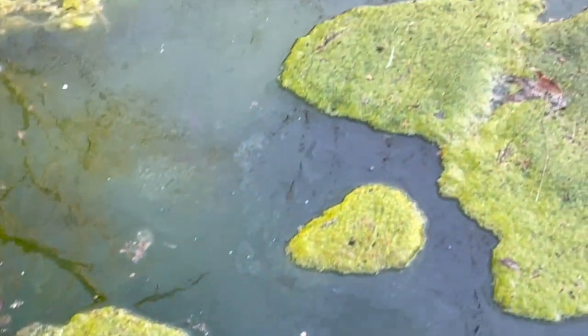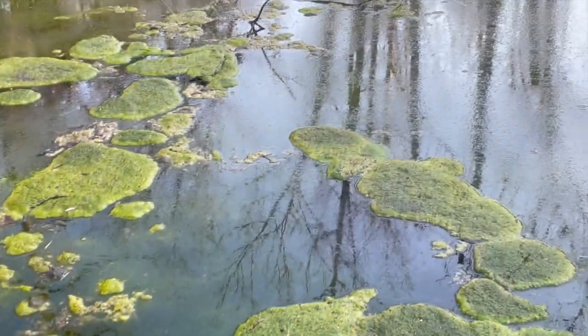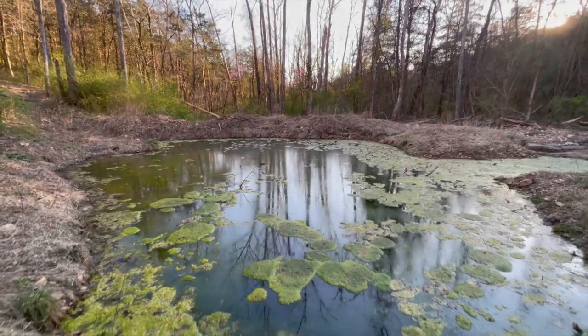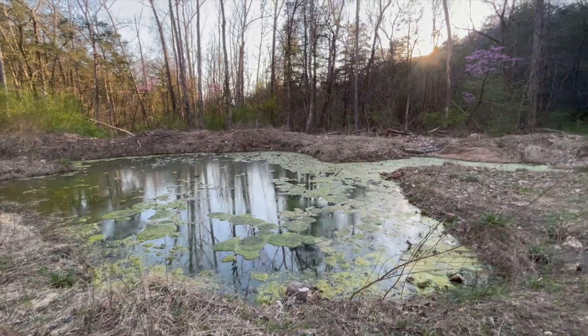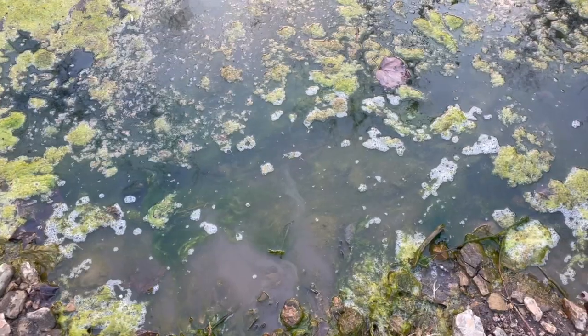This is overtaking, sucking up all of the oxygen out of this pond, and it is killing my fish. I had a couple of friends, local friends, tell me to get certain fish to put in there that do nothing but eat the algae because I'm desperate. If you can write a comment down in the comment section to help me figure out a safe way to get rid of this algae, please do so.